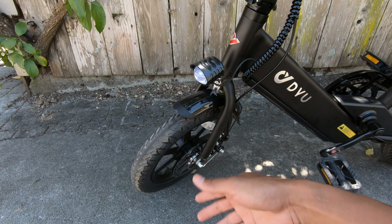Like I said, this thing is just my emergency e-bike whenever I need quick transport, and all the other e-bikes are either charging or they're locked up. It's just a whole thing getting e-bikes ready. But this thing, I can just get on and be gone in seconds flat.